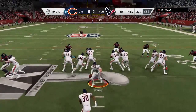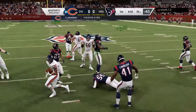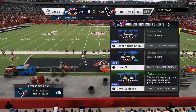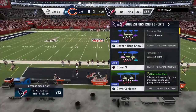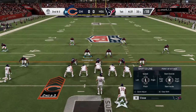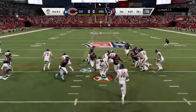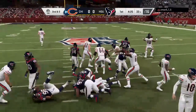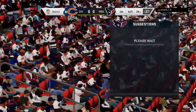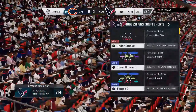Trubisky brings the Bears up 1st and 10 at their own 26. Had a bit of a lane there, took advantage of it. Give them 7 there on the first down carry. It's a 7-yard carry to set them up with a 2nd and 3. From the gun, a run for Johnson. And he'll be taken down right around the 34 after a pickup of only a yard. The good run on first down followed up by a not-so-good run on second down.